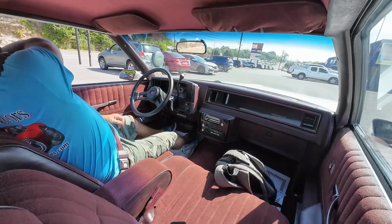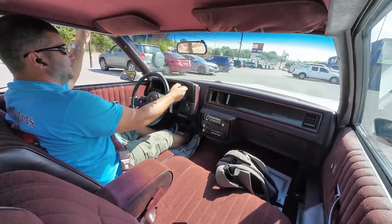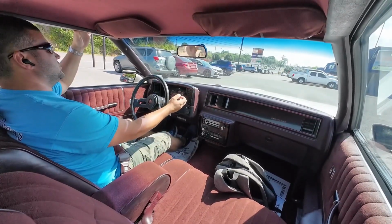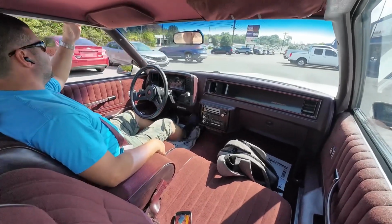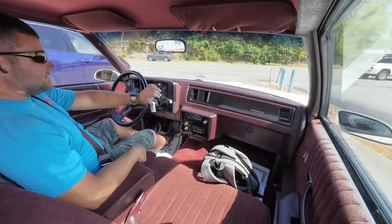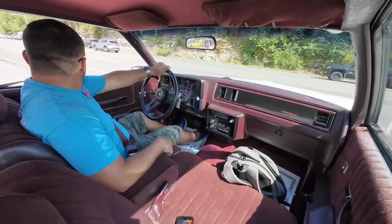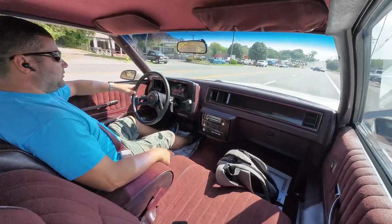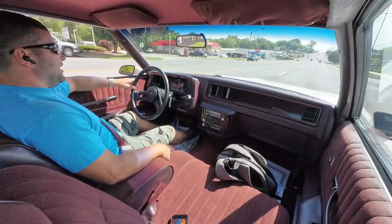See if I can tuck this behind the seatbelt there. This is the first time that I've driven this ride. Here's our reverse, neutral, and drive. Let's roll out of here. This one seems really nice. Finally, we didn't have to wait. Here we go, coming on down the road here. Looks like our speedometer is coming up.